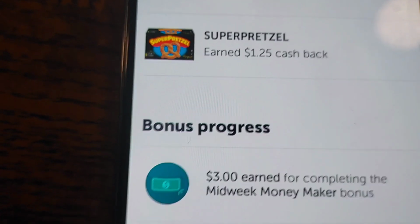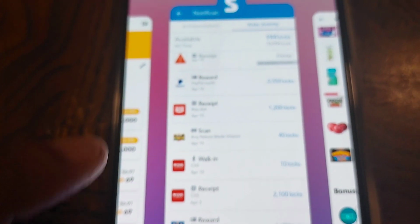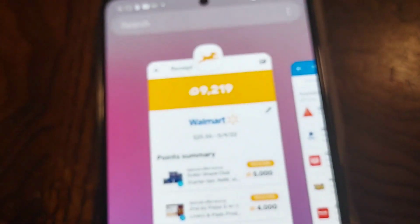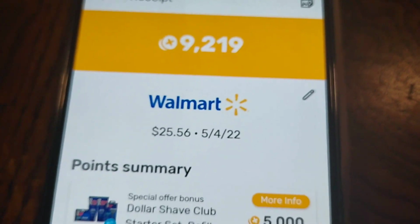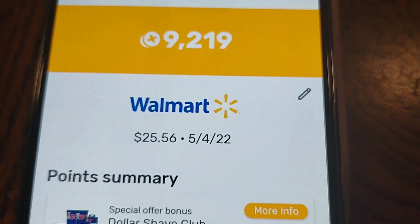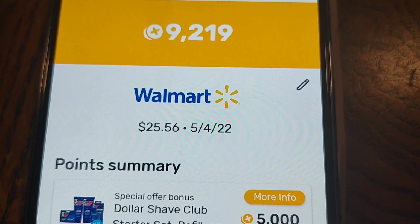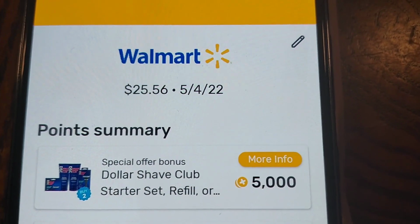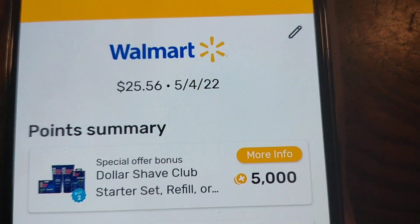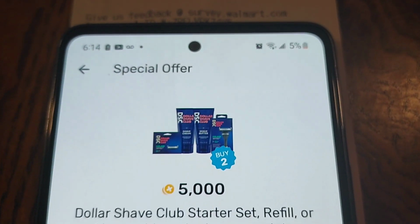For the 6 rebates, I got back $14.60. But then I did get my $3 back for my midweek bonus. So that was a total of $17.60 that I got from Ibotta. Then I submitted my receipt to Fetch, and I got back a total of $9.21. You just drop the last number and then add a period where the comma is, and that's how you know how much money you got. So there you see I got the $5 back for buying 2 of the Dollar Shave Club offers. So here you can see that, buy 2.